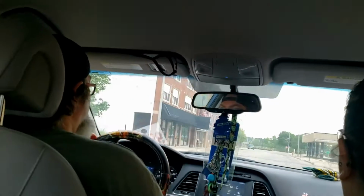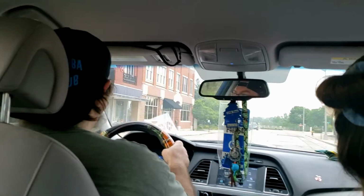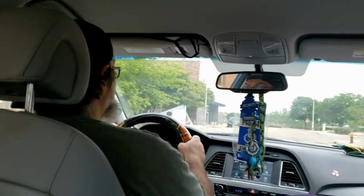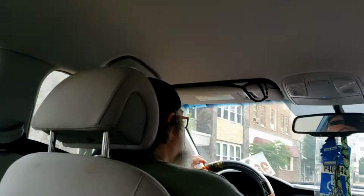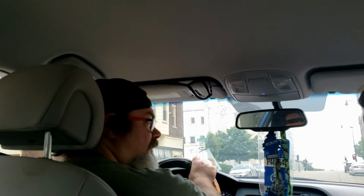What are you doing? Where are you going? I'm trying to loop around. It's still going to be a one-way street. We're down 5th Street. Okay, we're back at Wisconsin and 5th Street. I need to go down more.